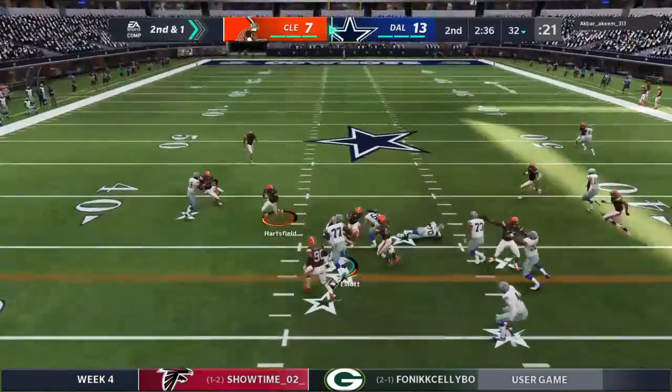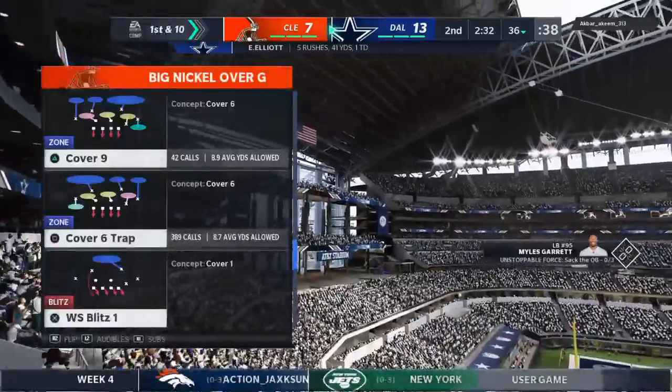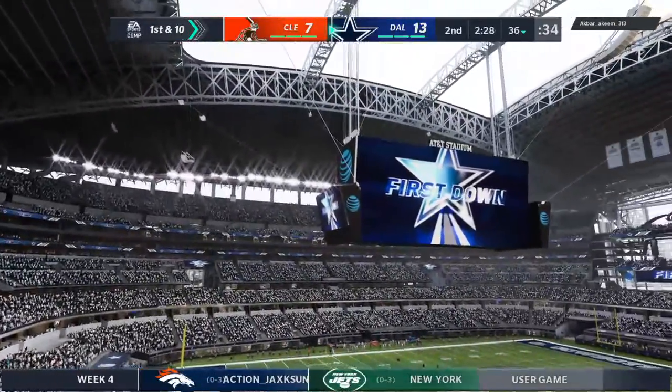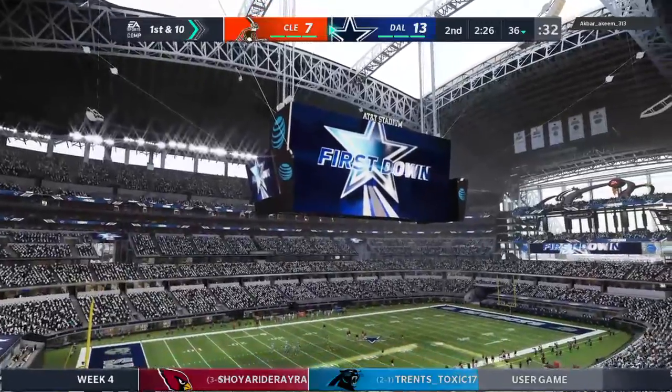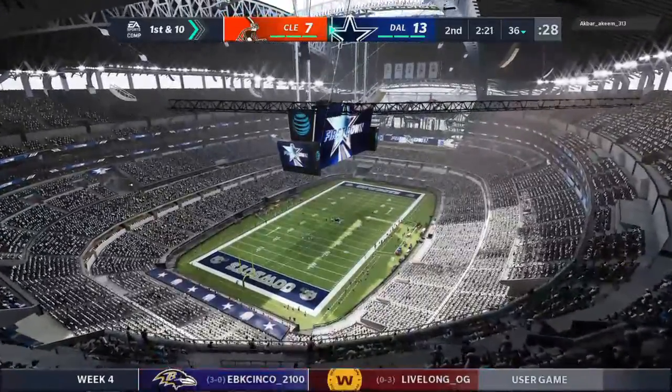From the shotgun again to Elliott. 4 yards the pickup, 1st down. 2nd and 1 is often an invitation to take the big shot downfield. I bet the offensive lineman said, are you kidding? We just get on our backs and let's go get the 1st down. They love being physical.